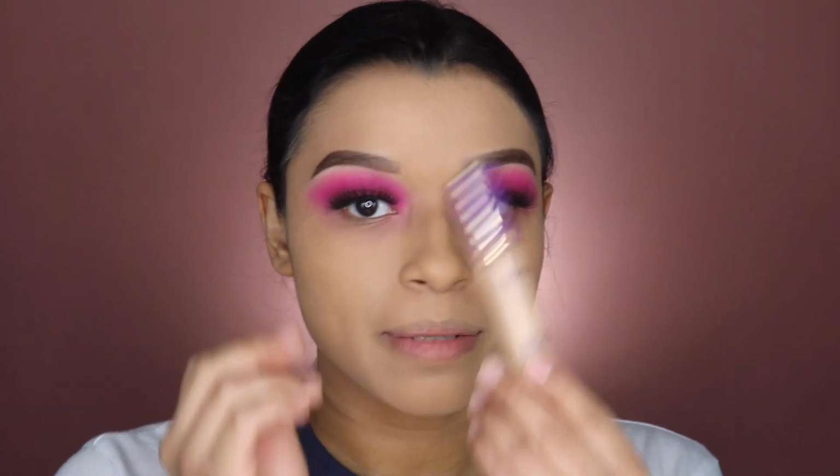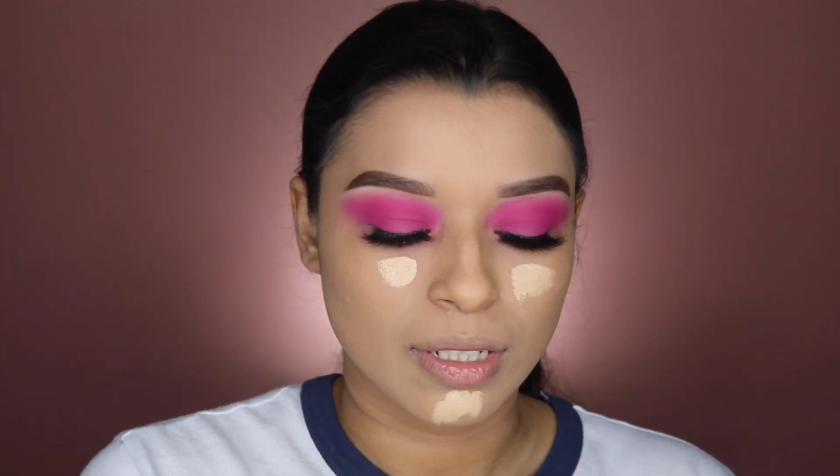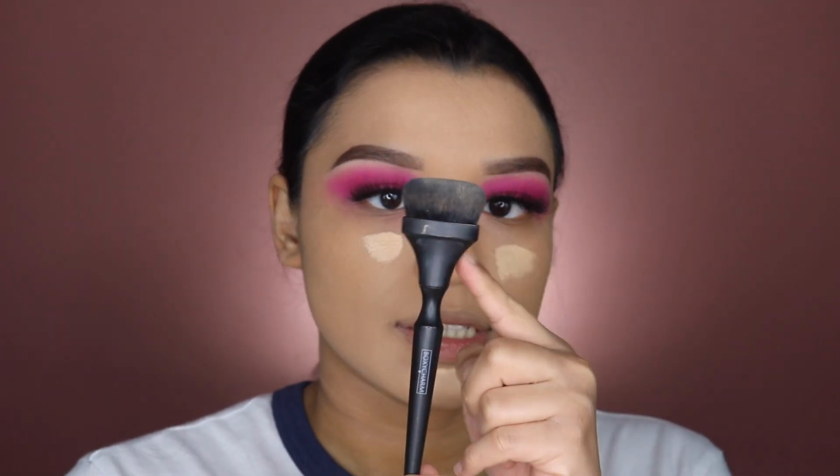But I'm gonna move on to concealer. I'm gonna be using the Tarte Shape Tape in the shade Medium Sand. I can't even lie, this is the only concealer that I use, really. This is my favorite concealer. Very full coverage, very brightening. Oh, and I'm using this BoxyCharm brush. So this is just a smaller version of the one that I applied my foundation with.